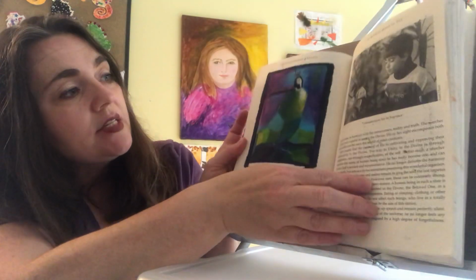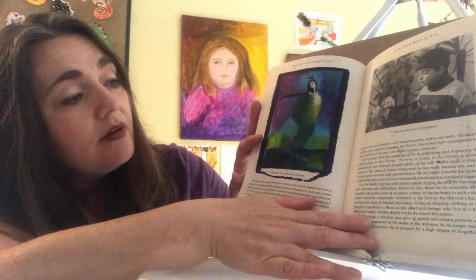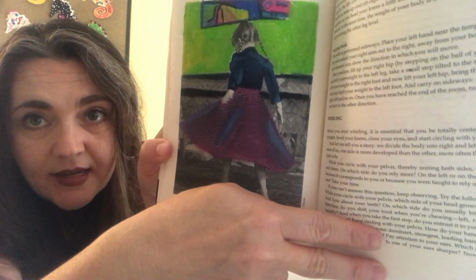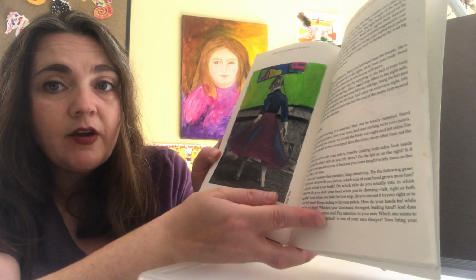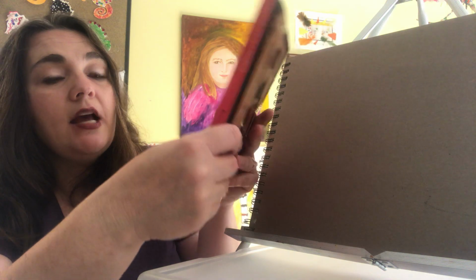There's another one. Oh, there are a couple more. So this one, the woman looked just like that, and I just added color to the image. And this one was very fun. So this little girl, she's dancing. She has a petticoat on under her skirt, and all I did was add color. I didn't change the image, I just added color to that black and white image, and it was a great deal of fun.